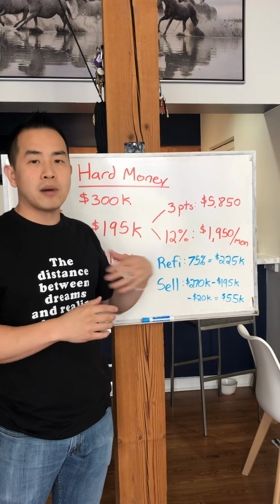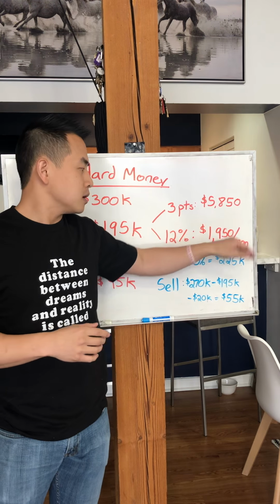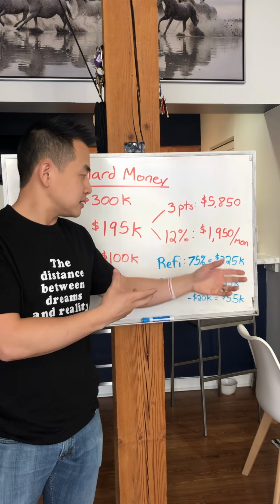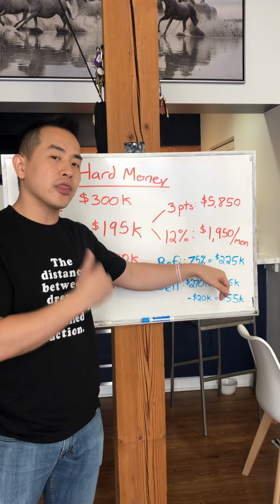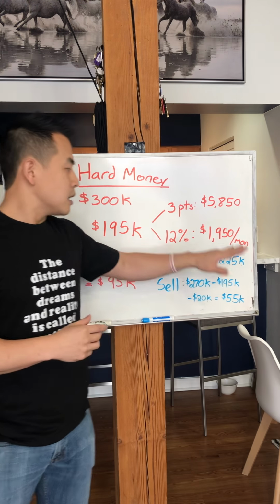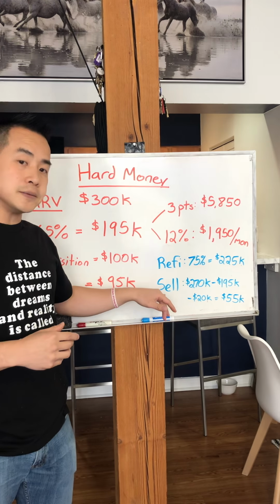And then what you do with that property, you probably will rent it out. So then you're going to collect the cash flow from the rent, and then you're going to pay the monthly mortgage payment on the $225,000 loan. Okay? Now, the other way is to sell it.